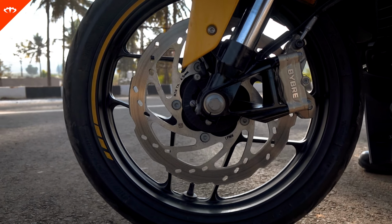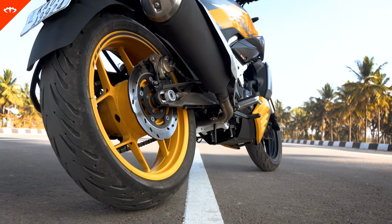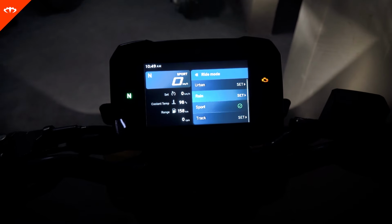Dual channel ABS is standard, and there are 5 riding modes. The ABS sensitivity is also adjusted in the riding modes. Supermoto has front ABS only, and in rain it's much more intrusive, and then of course sport is there, and urban is there. We rode it mostly in sport mode, so full power.